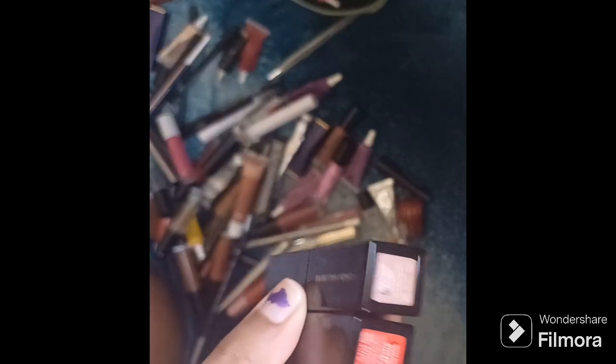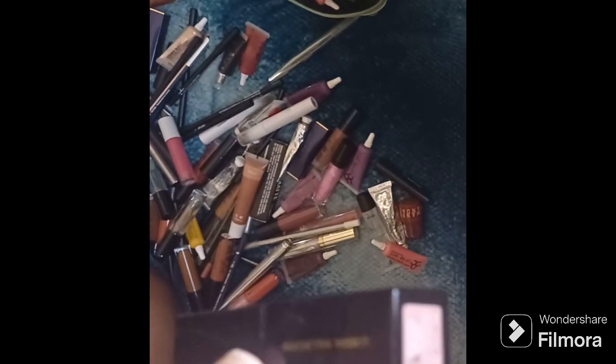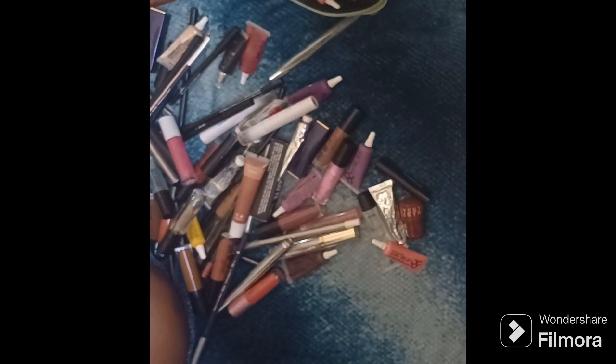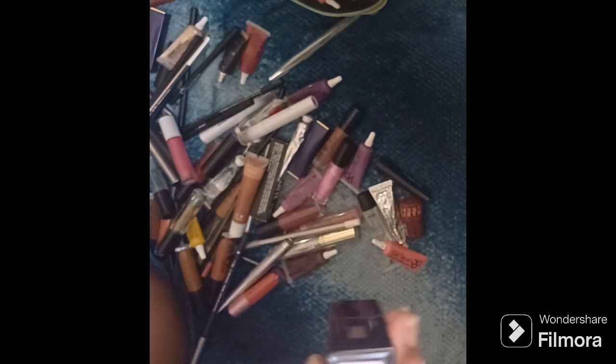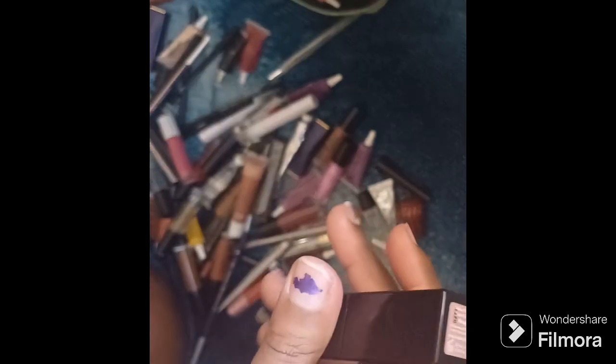Alright, I have two Linda Hallberg multi-use Velvet Couture liquid lipsticks. You can use these for blush, eyes, whatever. Really good. I have them in the shade Orange Red and Nougat. I'm gonna keep these two.